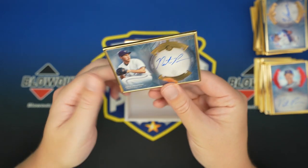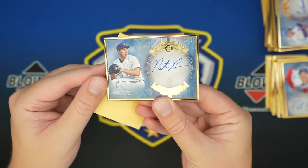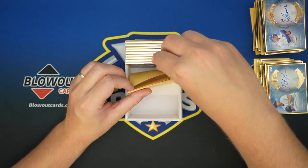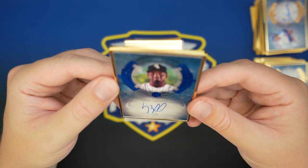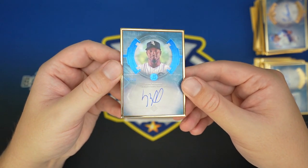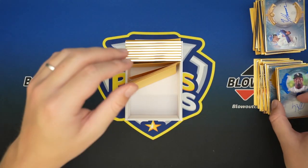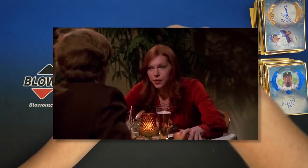So I think that we found out what happened to our Jasson, maybe, because you shouldn't have two of the same guys in the auto set. Here's our Luis Robert, 9 of 10. Auto. It's a really nice card.